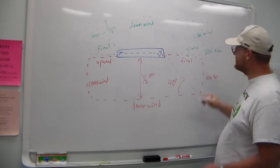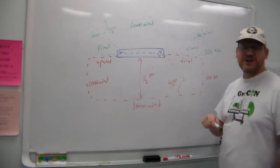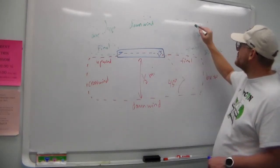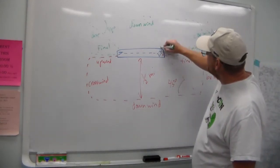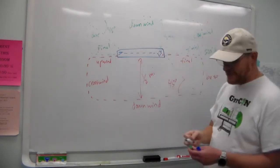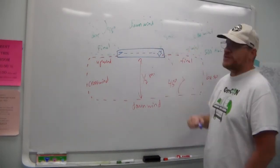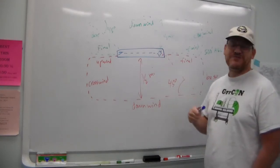AGL, above ground level, and then you'll turn 90 degrees to the left on your crosswind leg. And then when you get to the appropriate distance, you will turn your downwind, and in a small plane, you should be looking at about a half-mile spacing. Rod says a half mile to a mile. The plane that you're probably training in should be a half mile.